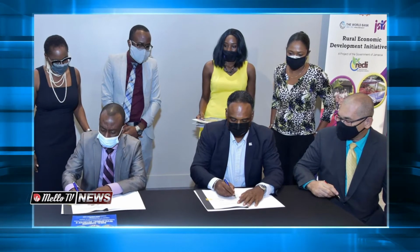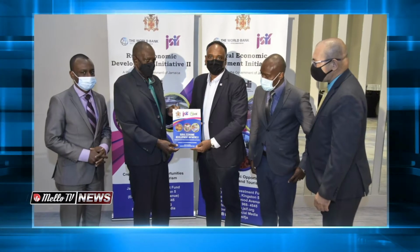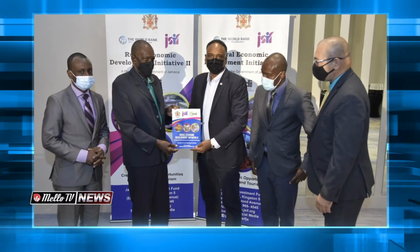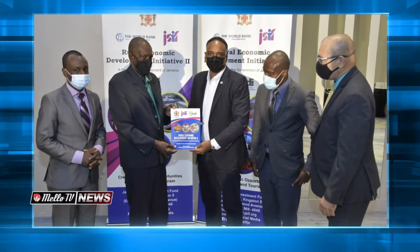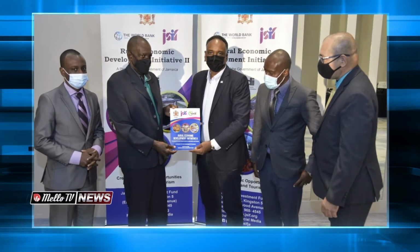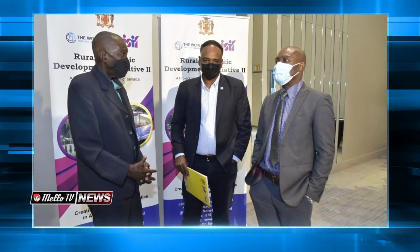Through the JSIF and JBI partnership, some 320 greenhouse farmers and their households, including vulnerable groups and persons with disabilities, are slated to benefit from the initiative. The project is to be implemented over a 5-year period. The MOU was signed by Managing Director for JSIF, Omar Sweeney, and General Manager for the JBI, Steve Barnett, during a ceremony at the AC Kingston Marriott Hotel on February 26.